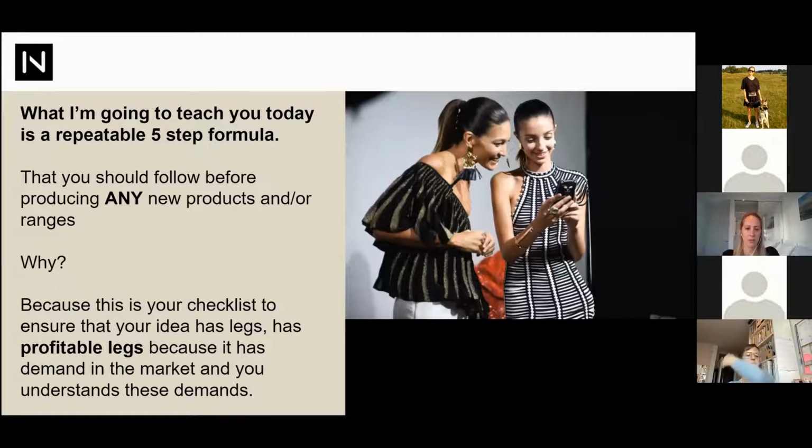Cool. So as mentioned, today's structure is all about this repeatable 5-step formula. In my mind, and from what I teach, if you follow this, you're going to repeatedly produce high selling product. The main thing I want to drum into you is that if you've already launched a product, it's fine, it's all good. But ideally, from this step forward, don't think, oh, I've got this great idea, I've always wanted to do this, and start developing it, going straight into the deep end.